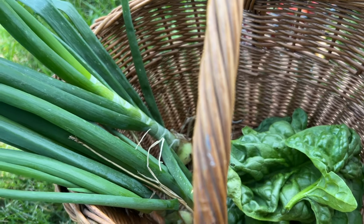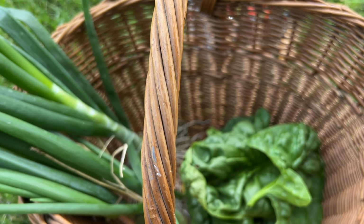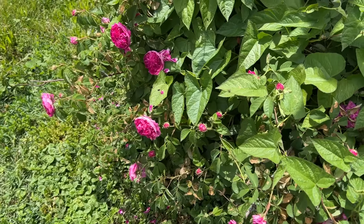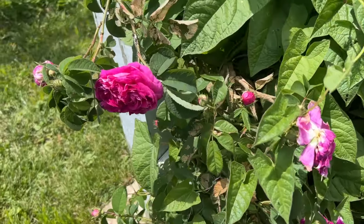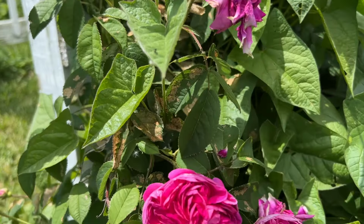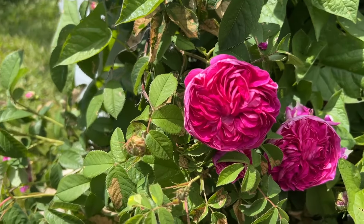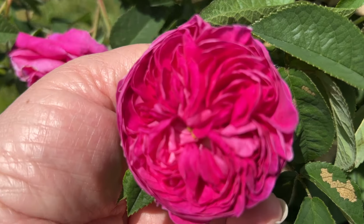So let's see. I think I'm going to pick a handful of flowers. So let's go get some flowers. If you could smell right over here, these are old-fashioned roses, and they smell so good. You don't even have to be next to them. They are just beautiful.